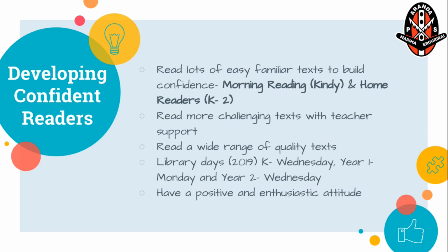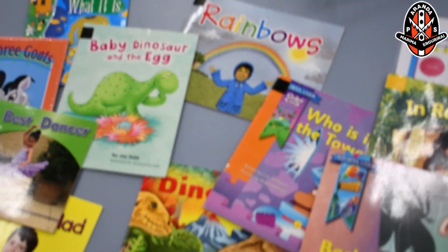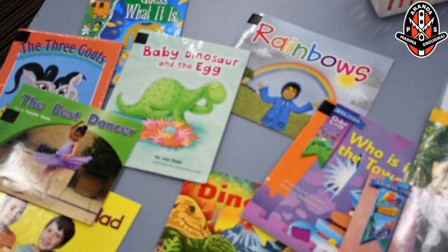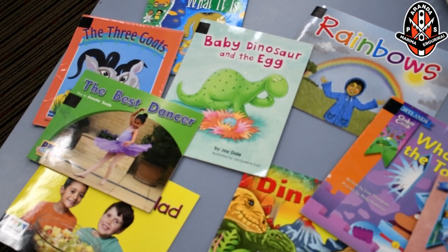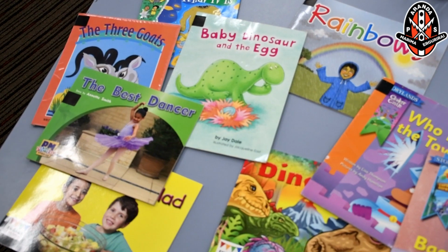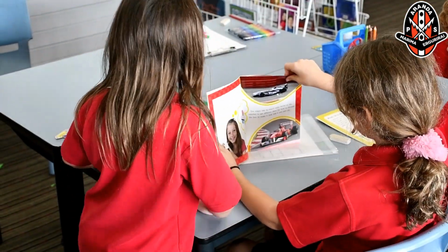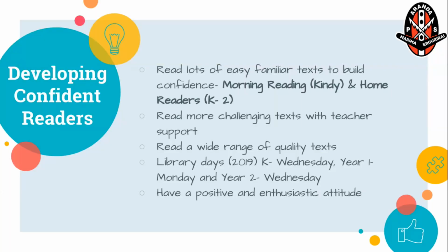So we suggest that you read a wide range of different texts, and for the home reading program, we like the children to read easy, familiar texts to help build their confidence. In kindy, we do this as part of morning reading, but across K-2, we do it as the home readers. We like them to build that confidence and really start to believe that they are readers. We also then have them read more challenging texts in class with teacher support, so they're still being challenged and being exposed to more difficult texts.